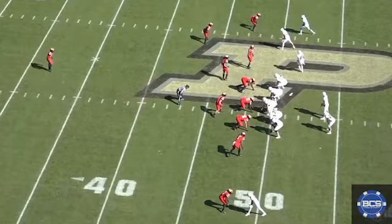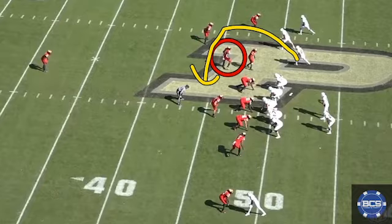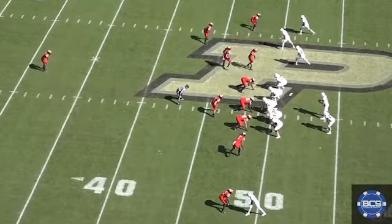But first, I want to explain what happens here with Brycen Hopkins. He's going to be one-on-one here with this man at the top of the screen, and essentially, he is just going to run an in route. With it being man coverage, the idea is for him to create quick separation. So Hopkins is going to run an in route, and at the top of the route he gives just a little shake, a little hesitation, and creates that extra room of separation that he needs to complete the pass.